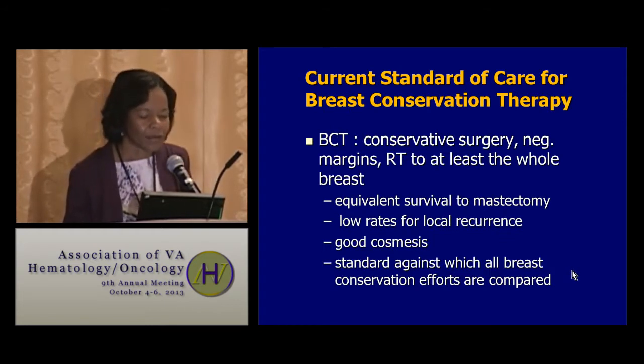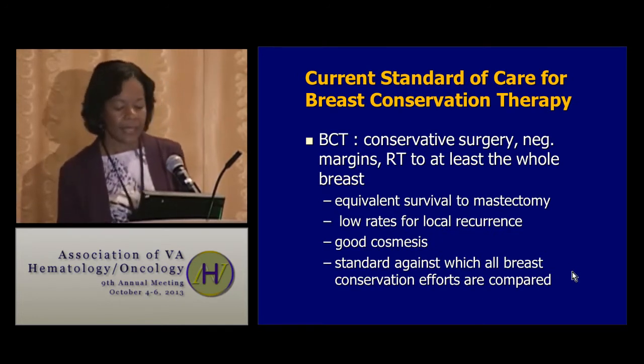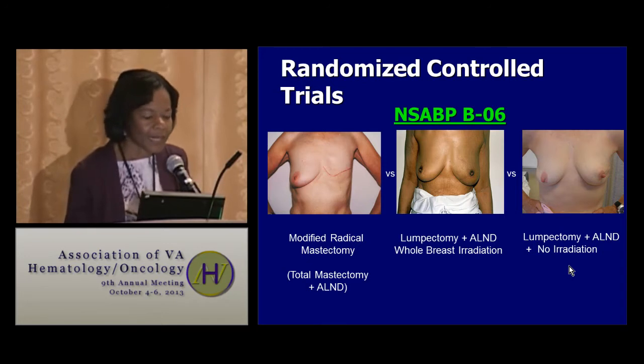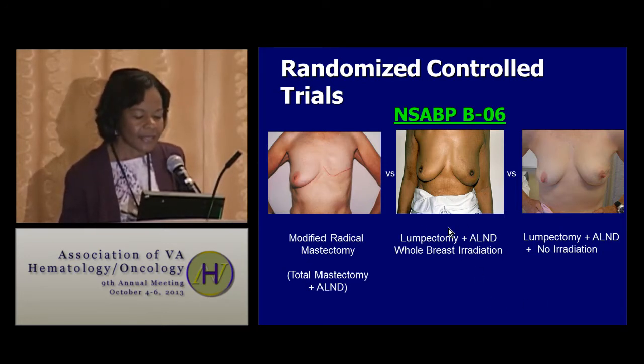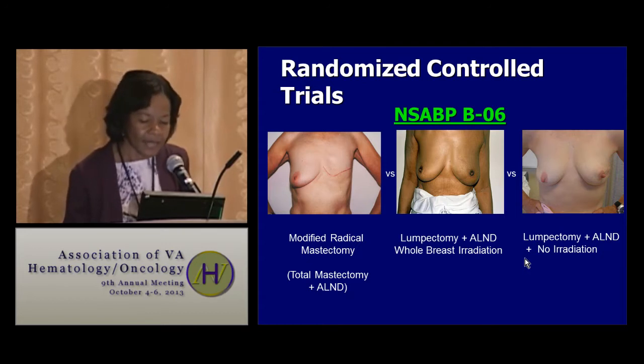So the standard of care right now for breast cancer is to treat the whole breast and ask for negative margins, and at the end of that, it's been found that that's equivalent to mastectomy. So that means the local rate of recurrence is low, the cosmesis is good, and this is the standard we use for all breast conservation. Now, you first saw the other trial, the B-04, and the B-04 was followed by NSABP-06. What they did is they stratified patients to a modified radical mastectomy, and the other patients had lumpectomy either with or without radiation. And this is like the gold standard from which we get the evidence to use lumpectomy and radiation instead of having to have a mastectomy.